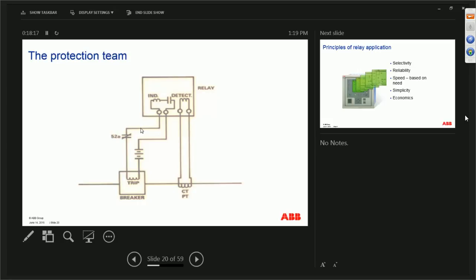So if any one of these devices, if the PT or CT doesn't operate properly and doesn't give the information to the relay for the detection, the system won't work. If the relay itself doesn't respond to the CT or PT to make the proper decision, it won't work. If the battery doesn't work and doesn't supply the trip coil with enough current to trip the breaker, this won't work.